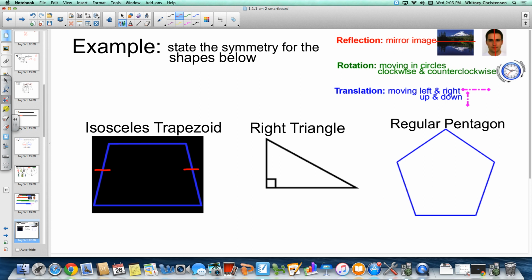Okay, so looking at this isosceles trapezoid, guys, does it have reflection symmetry? It does across where? Up and down. Does everybody see how this has a reflectional symmetry? If I grabbed it by its hind legs and reflected it like this, it would look the exact same, like it was never touched. Does that make sense? Okay, so I'm going to write reflection. Does it have a rotational symmetry? No, it doesn't. Very good. If we rotated it, moved it clockwise or counterclockwise, it wouldn't look the same.